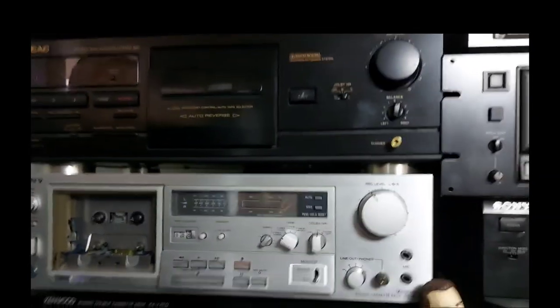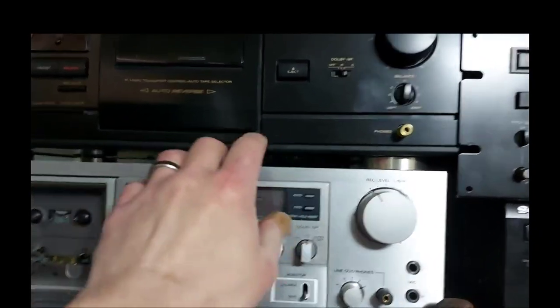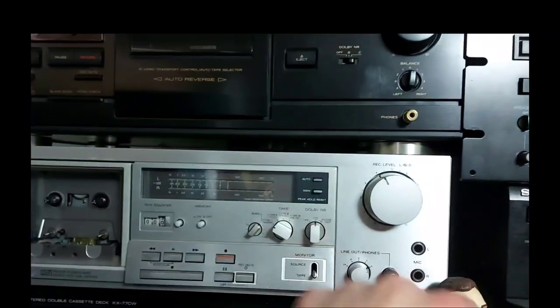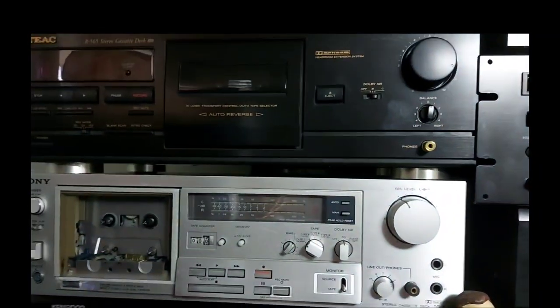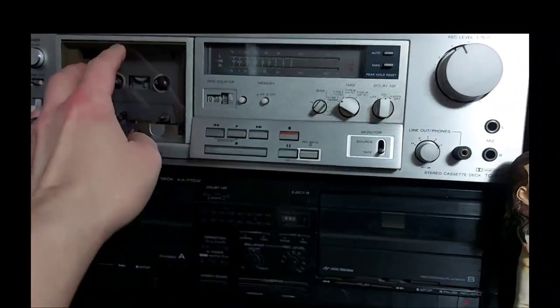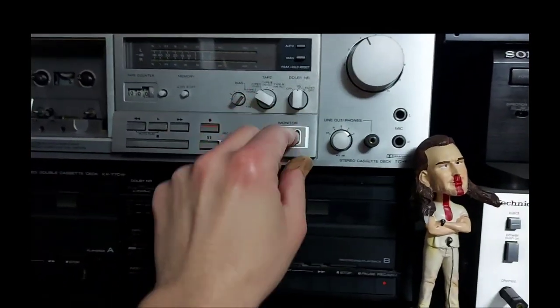I love single deck players apart from double decks, but they're harder to find. But I love the single cassette decks. There's less internals to go wrong. It's a really nice TX one. Same as the Sony one. This Sony is a really, really nice one. This is a really, really good sounding deck, and it's a three-head deck, so you can monitor while you're recording.